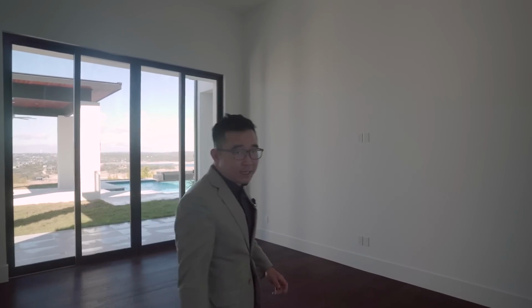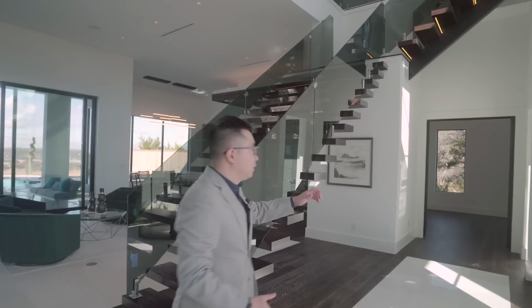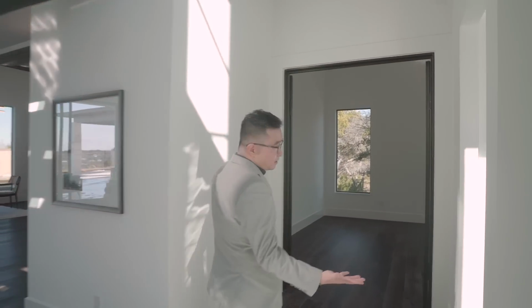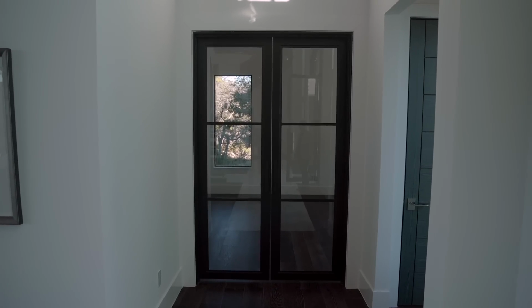Now let's check out the office I was talking about earlier. On the east side of the property, it leads us to the office space. Again, because of the design of the house, you have access to the garage on this side. And then it welcomes you with this really gorgeous steel French door.